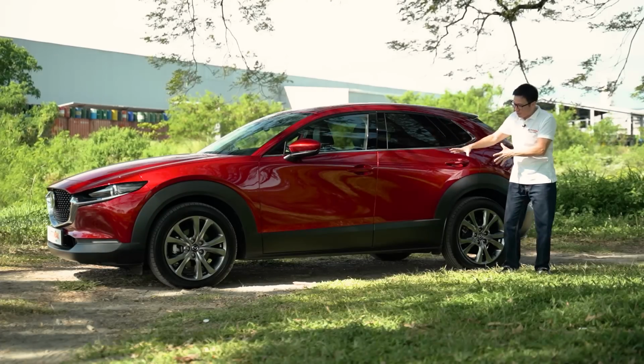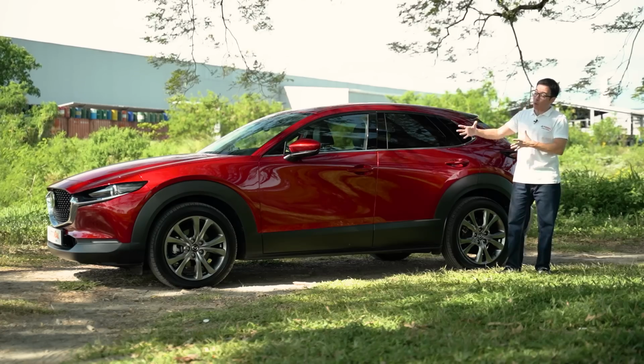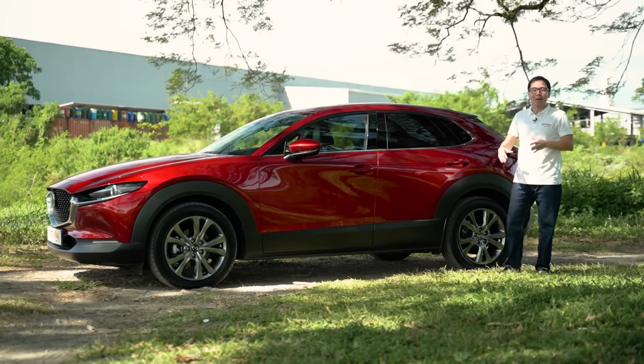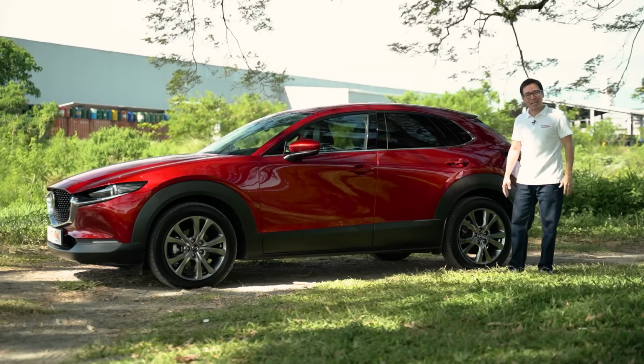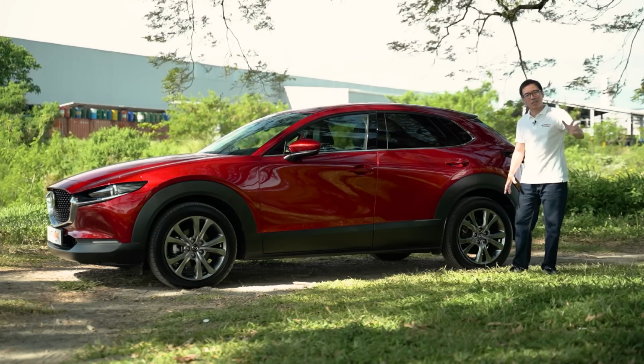I guess the whole point of that is to make it look a little bit more rugged, a little bit more capable, which I do understand, but to me, Mazdas are a bit more of an elegant car, and this really doesn't look all that elegant. It doesn't look like a roughneck, no, let's not go that far.